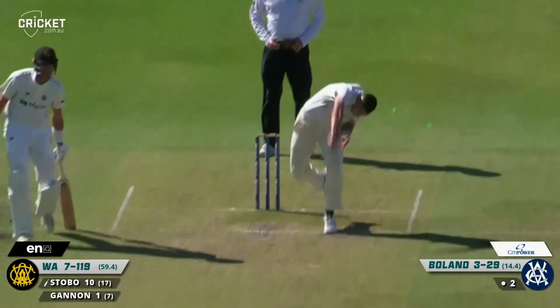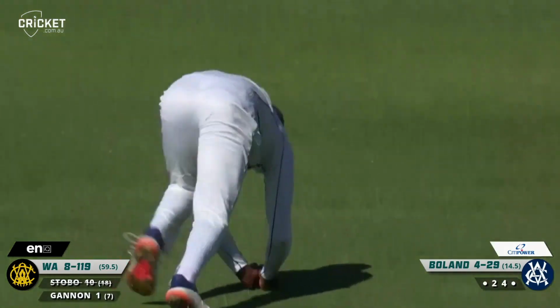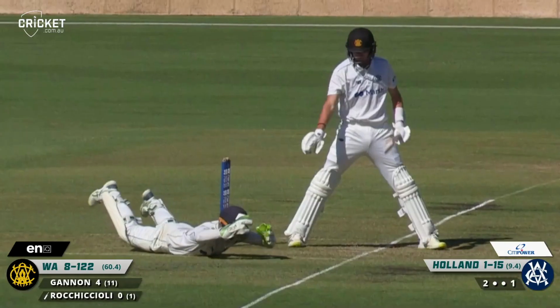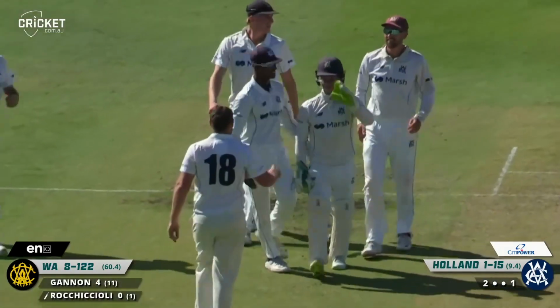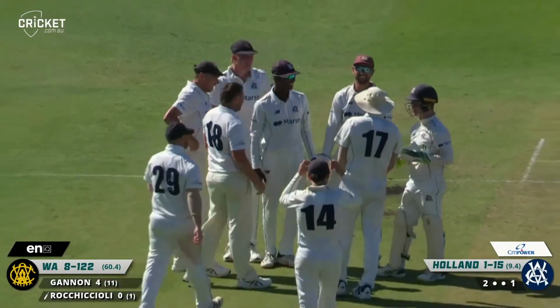To try and clear the rope. Just sort of a bit of a swivel around on it. Almost like he'd forgotten that that player was out there. And Shorten, it's Harper taking the catch. In the end he has, so he's gone. He fumbled the initial take, Sam Harper, but got it just before it touched the ground, got the glove underneath it, and Corey Roccaccioli has to go.